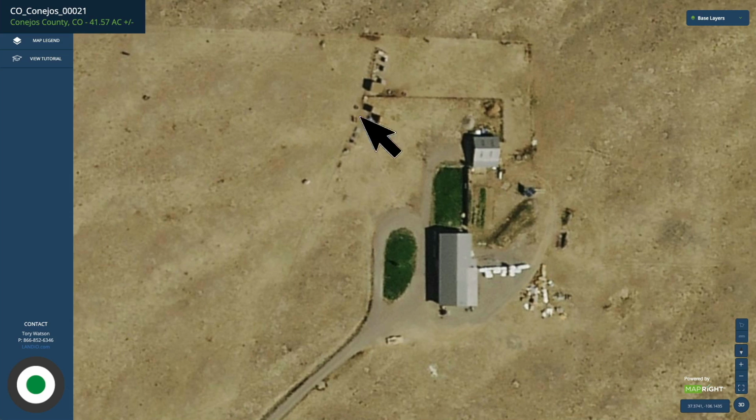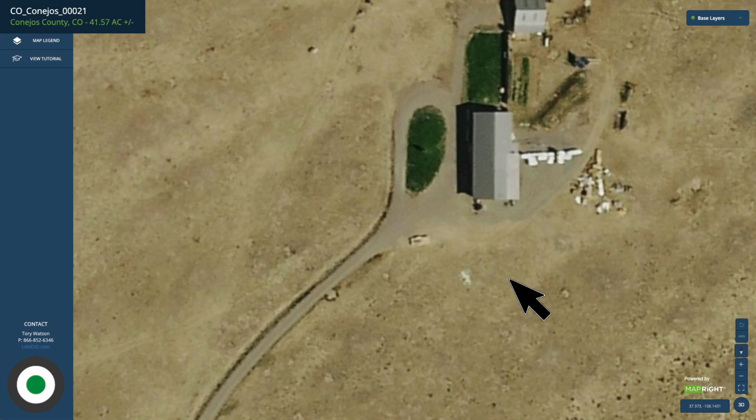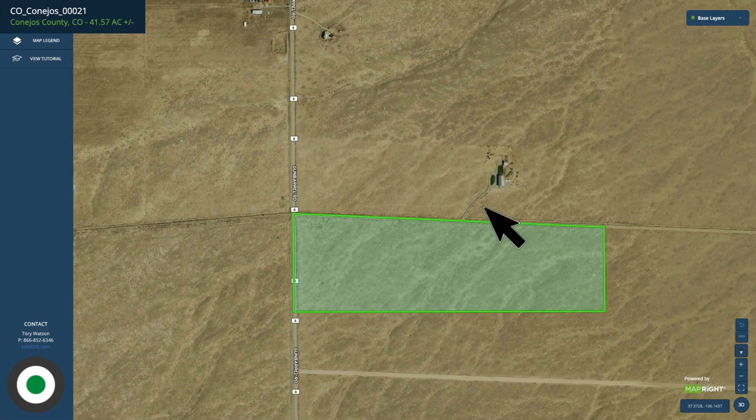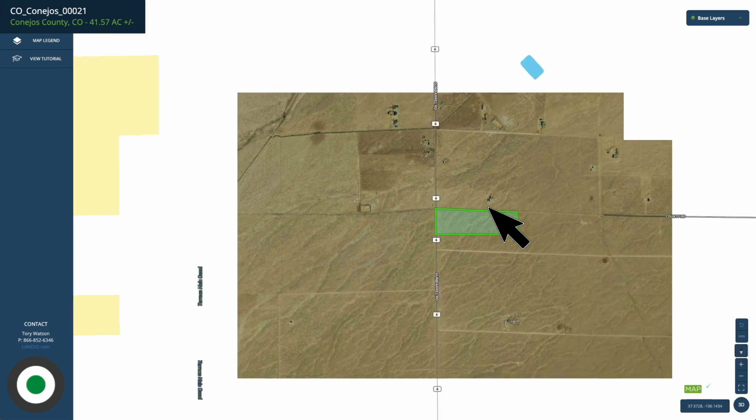If this is the type of setup that you're looking for, you may consider this 41.57 acre property right across the street. If we zoom out a little further, you can see more of what's going on around the property.